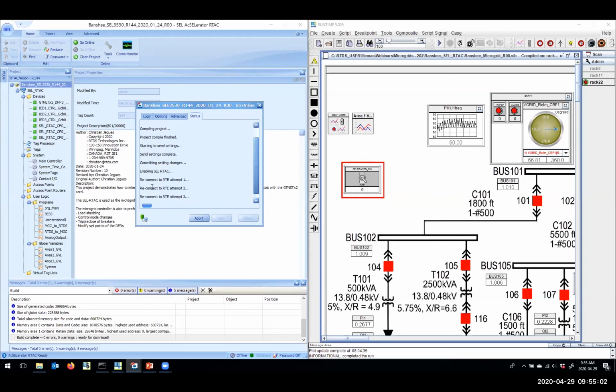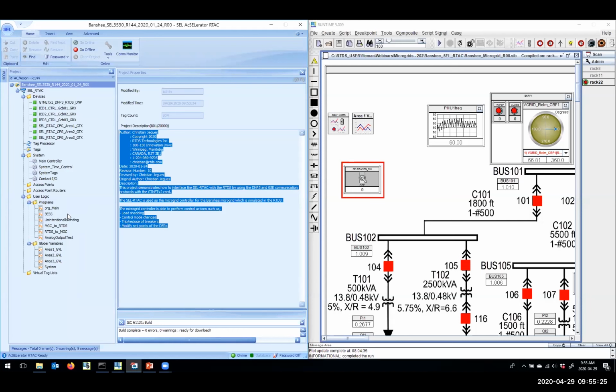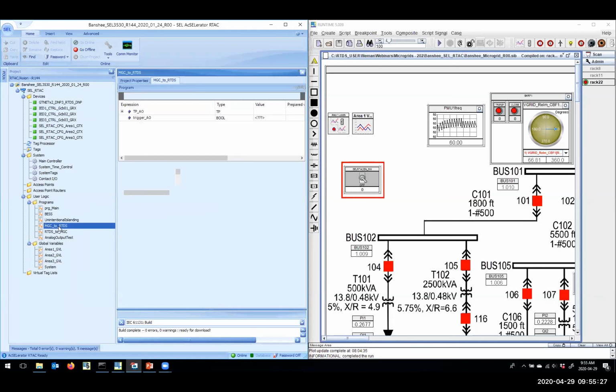Okay, so it's attempting to connect to the runtime engine of the RTAC. Okay, so now it's connected to the runtime engine and the RTAC is online, which means I'm going to be able to view the RTAC as the project is being executed.